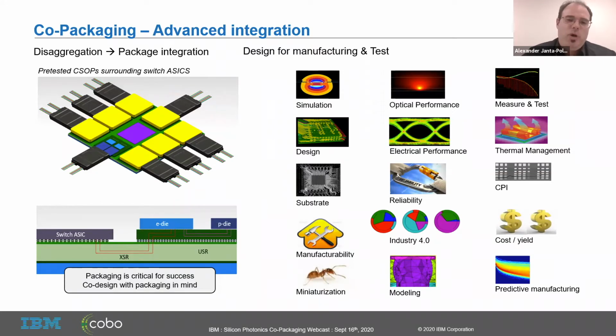And I'm very proud of showing what IBM does in process management and in the quality and excellence they can deliver. So in this example here, you have a pretest CSOP, eight of them. Those are the optical engines or the transceivers surrounding a switch ASIC. And we will use this as an example case in the next slide.